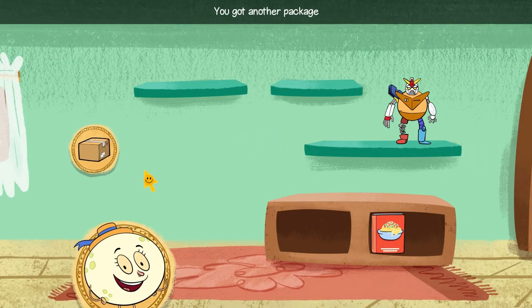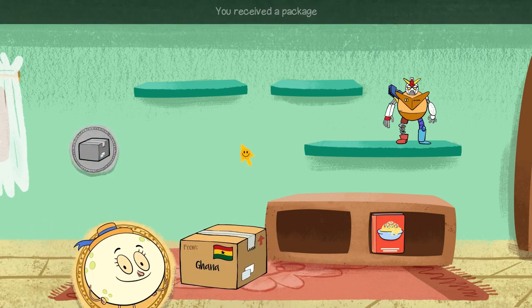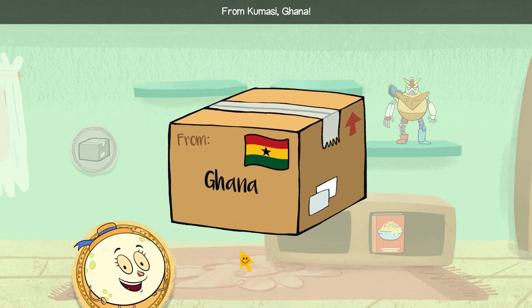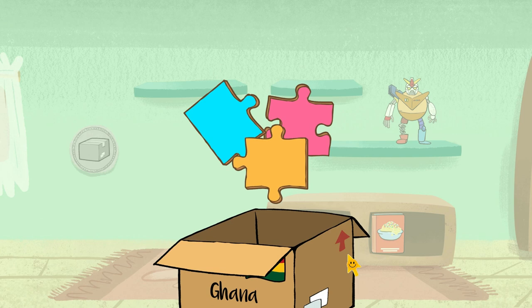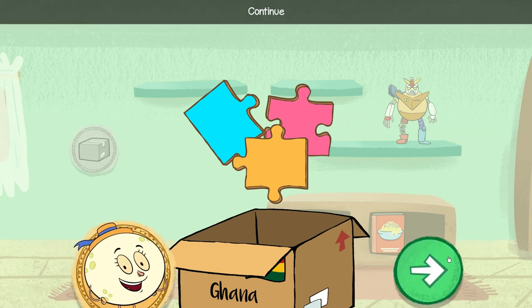You got another package. Robot kit. Durian fruit ice cream recipe. Cool! You received a package. A package from Kumasi, Ghana. It's a puzzle. Let's get started. Continue.